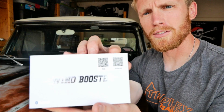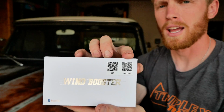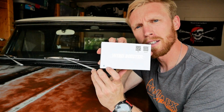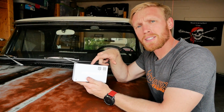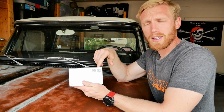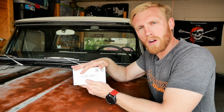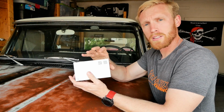Right here on the front, let's see if I can get this to focus. You have the stuff for Apple phone and Android. What these little QR codes do is you scan them and it gives you the app. Because right here, if you see, Bluetooth. This means that I can operate this system off of my phone, and being able to scan it ensures that I get right to the app that I need. I don't have to search and find all the half fake apps that aren't what you're looking for. So this is actually going to show me. So far, it's pretty nice. So let's open up this box.